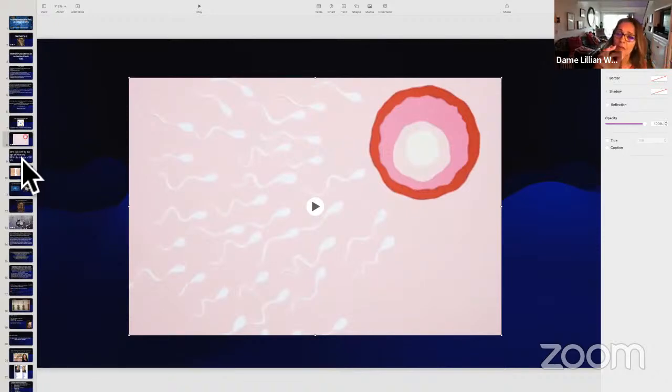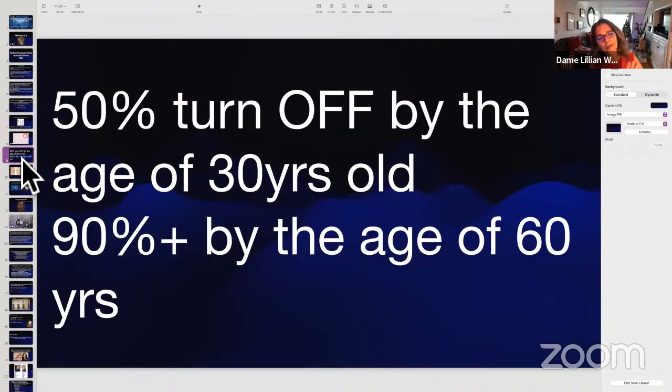We can evidence that by the little heartbeat through an ultrasound. 36 to 40 weeks later, you have a fully formed fetus that turns into a newborn baby. And now you fast forward the timeline to 30 years of age. By the time you're 30, 50% of your stem cells turn off. As you continue to age, 30, 40, 50, you have 50, 60, 70% of your stem cells turn off until you reach the age of 60.